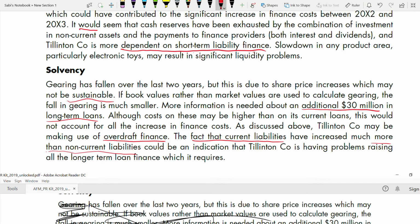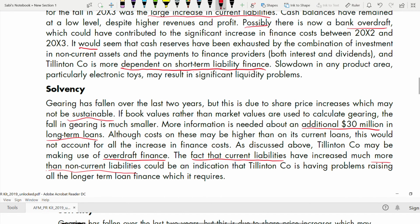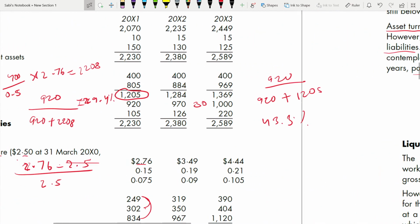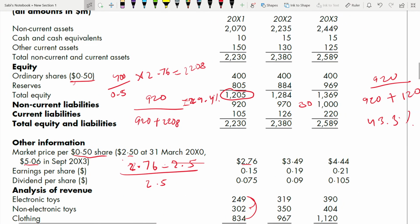Just check the current liabilities. This would be an indication that Tilton company is having problems raising all the long-term loan finance which it requires. Everything will never be given to you straightforward saying this is happening. You need to analyze why this increase. Just check your current liabilities and non-current liabilities. Your current liabilities are 105 to 220, right? That increases more. From 126 to 220, that increases more. But long-term liabilities increased by just 30 million.